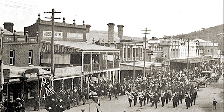On screen is a photo of the Albion as it appeared in a peace march in 1919, celebrating the end of World War I. The original Albion was demolished in late 1940 to be replaced in 1941 by the familiar three-storied hotel we have today.